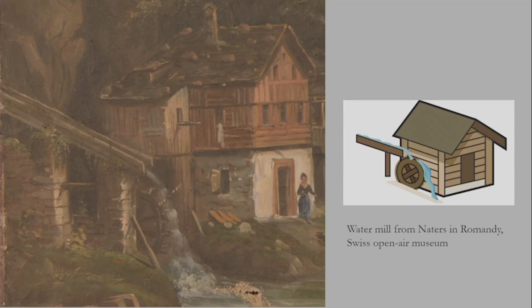Another element was the watermill in the foreground, which is typical of watermills in Romandy, which is also the same part of Switzerland. So that gives us an idea of where the painting could have come from, or what the inspiration was. So now we can continue.